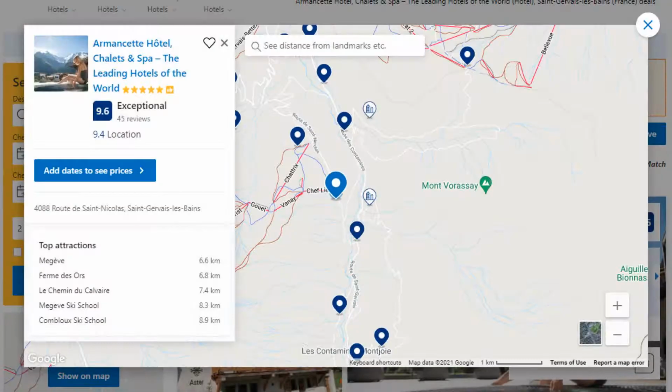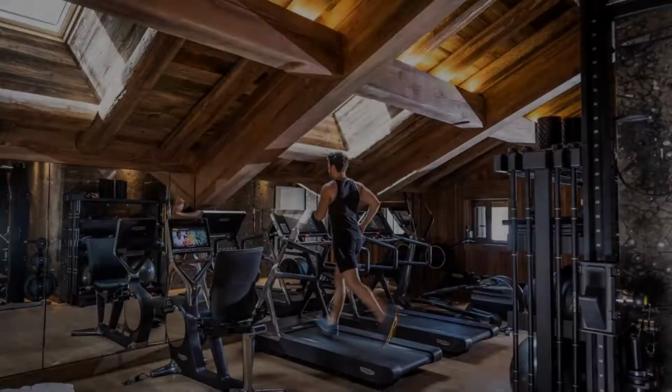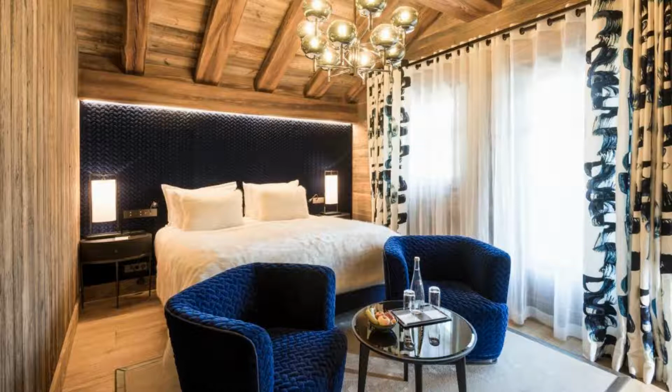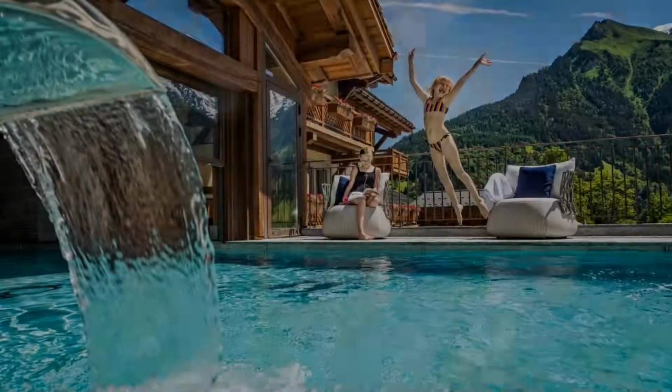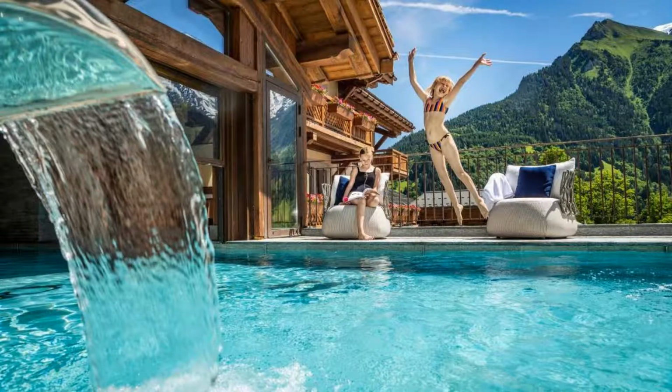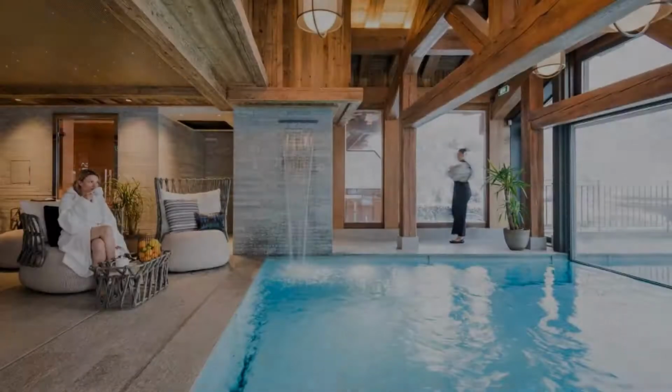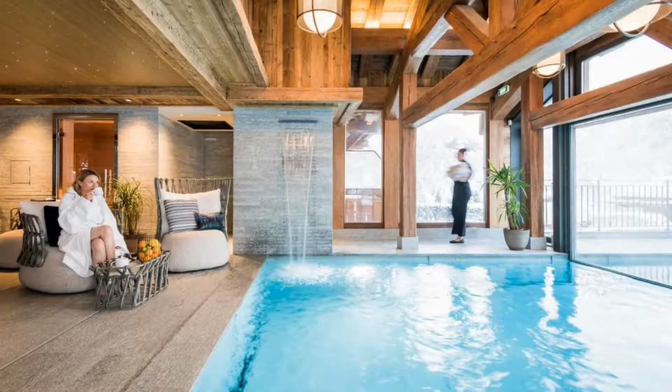Number 1. It's a 5-star hotel. The location of this hotel is fine and guests love walking around the neighborhood. Check-in time is 3 p.m. and check-out time is 11:30 a.m. Guests are required to show a photo ID and credit card at check-in. Pets are not allowed in this hotel.